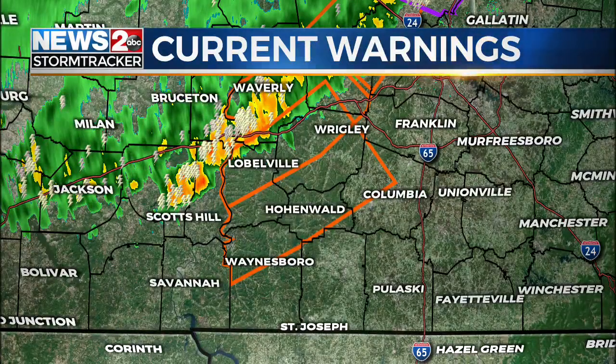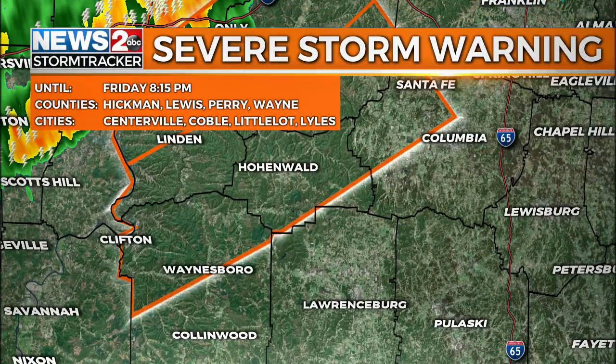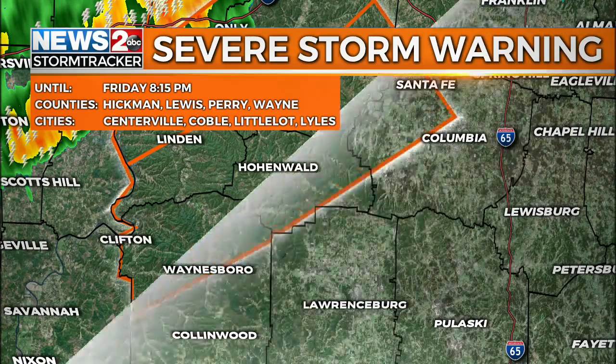I also want to let you know that right now I want to zoom into some newer warnings that we do have here. This new warning that Davis was mentioning, I want to get down low and tight for this one so you guys can see it. It's for Hickman, Lewis, Wayne, and Perry counties, and this is until 8:15. I want to make sure you guys know that. The other thing is we are expecting anywhere from 70-mile-per-hour winds to move into Ashland City, and also into the Springfield area. It could be anywhere from 45 to 70-mile-per-hour winds along this entire line, guys.